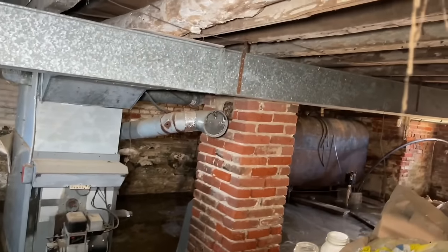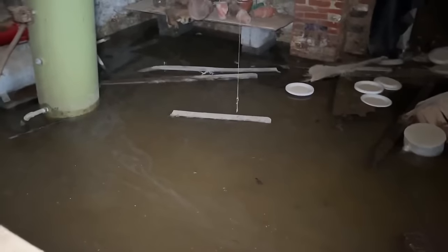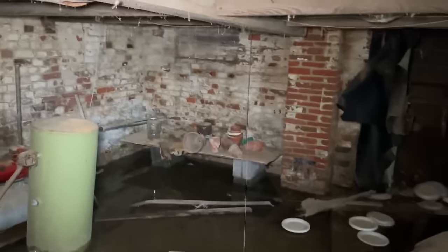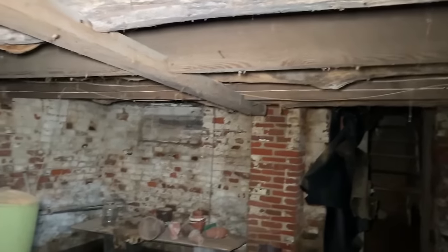Interesting foundation though. Look at the timbers. I do not want to fall in that stuff. That's a lot of water down here. Fascinating place.